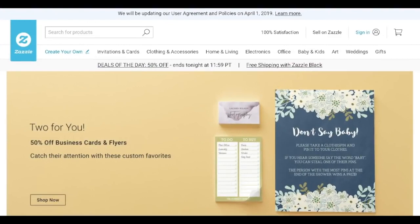Zazzle.com is another popular online platform that allows you to sell your own t-shirts. As you can see on this site, not only can you sell t-shirts, but you can sell a wide variety of different things. You can customize and sell your own invitations, cards, clothing, home and living products, electronics, baby and kids products, art, and so forth. You will then be required to design your artwork. You can use Zazzle's site designer, or you can upload your own design. This artwork is then placed on a t-shirt. It can also be placed on mugs, coffee mugs, posters, calendars, and so forth. I do highly recommend that you check out this website. You can click this link right here to create your own and get started.